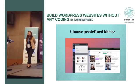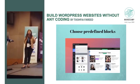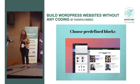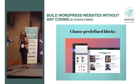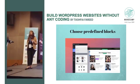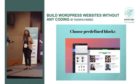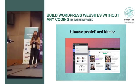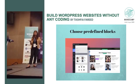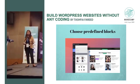Some page builders have predefined blocks. At least this one has. So maybe you don't want an entire layout, or an entire website. You just want one part of your website to look like this. In that case, you will have certain blocks for testimonials or your pricing, and you can just put them right here on your website. That way, you can customize the other sections of your website, but for the small or easy parts you don't want to invest a lot of time in, you can just choose the predefined blocks.